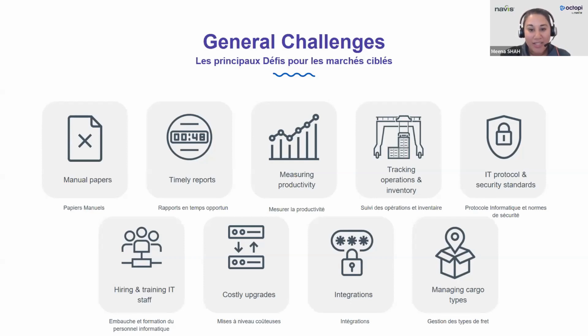Enforcing IT protocol and security standards. With in-house systems, you need to have a strong IT methodology to ensure your systems are secure. Limitations and recurring costs with maintaining your software, like hiring, training, and retaining IT staff. We often work with terminals in very remote locations or areas where skilled IT staff is an absolute premium. And even when you can hire the staff, often retaining them can be very difficult, especially with foreign staff, who may have many lucrative employment options always available.